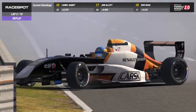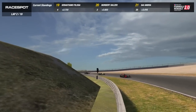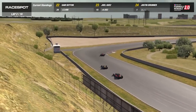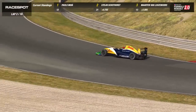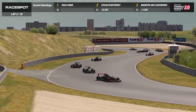At the start of this race, it's certainly been drama-filled compared to last week at Spa. Last week at Spa, with a pretty clean start of the race and pretty much clean all the way through up until the last lap. Here, there's been a lot more drama, and it's going to be interesting to see how this plays out over the course of this event. We saw Van Loosenhoort get into that early incident almost with Shotthurst, and he really got away with murder a bit on that one. That could have been really, really bad for the P2 and P3 hunters.